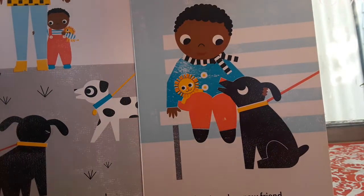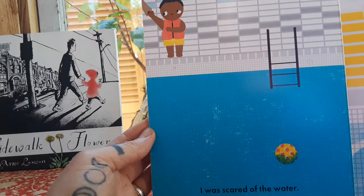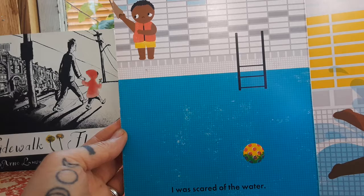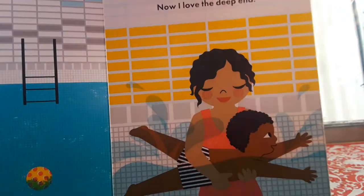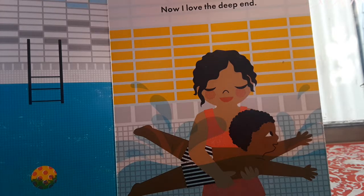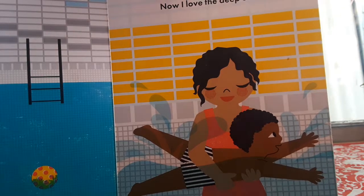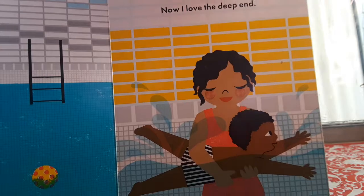And then I made a new friend. I was scared of the water. Look, he looks a little nervous up there, doesn't he? Now I love the deep end. Look, his mama's helping him swim. Splash, splash, splash. They look like they're having a good time in the water. Do you know how to swim?